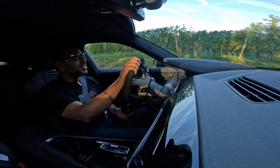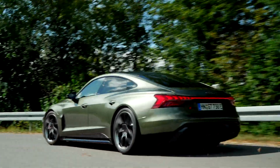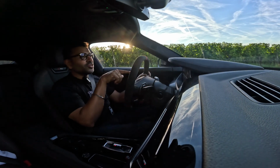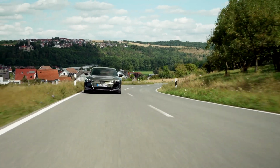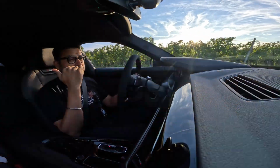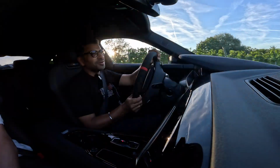So I'll demonstrate that whole bit once again. The road that we have here is actually going down. I'm not again doing a launch control run, flooring it. From the driver's seat, it's not so much of a difference, but for the passenger, it makes a massive amount of difference.